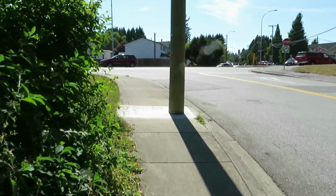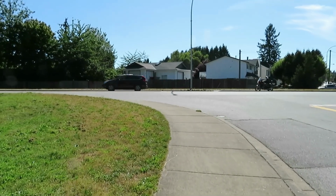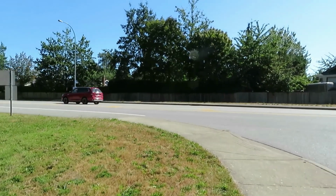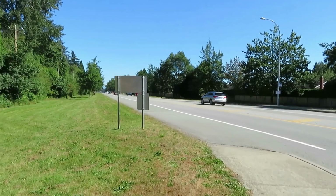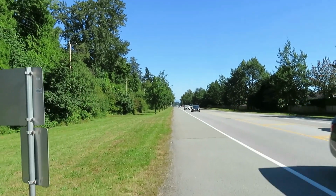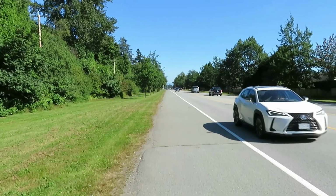I'm just coming up to the main road now. This is called King George Highway, and this road, if you carry on down here, takes you down to the USA. I can walk it in about 10 to 15 minutes, so in a car it's only a cock stride.